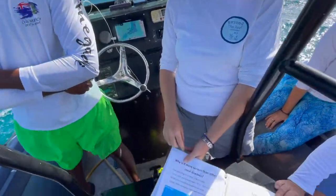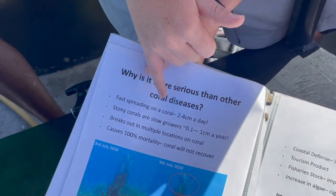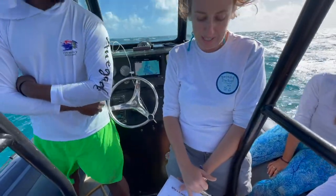Slow-growing species. They generally grow between 0.1 and 1 centimeter a year. This disease is incredibly fast-spreading. It generally spreads through a stony coral at 2 to 4 centimeters a day.